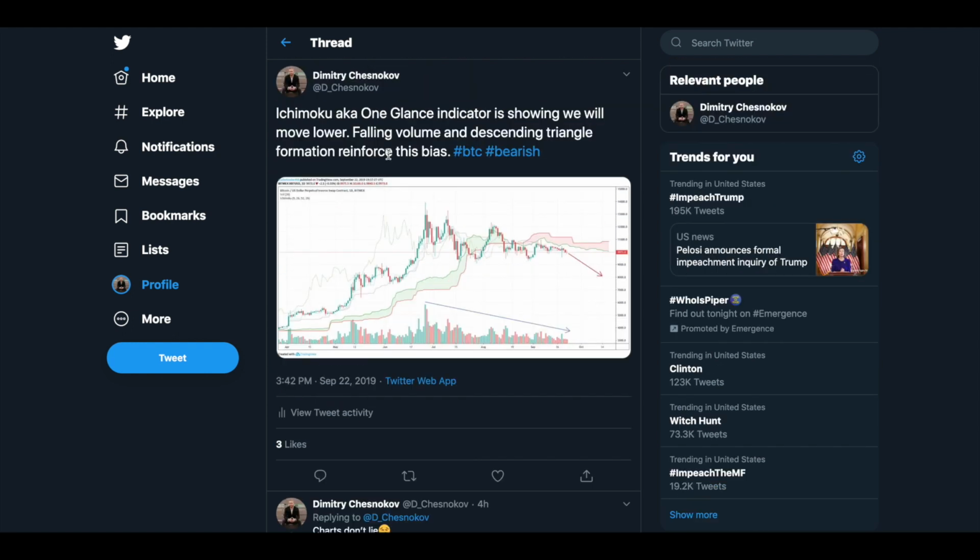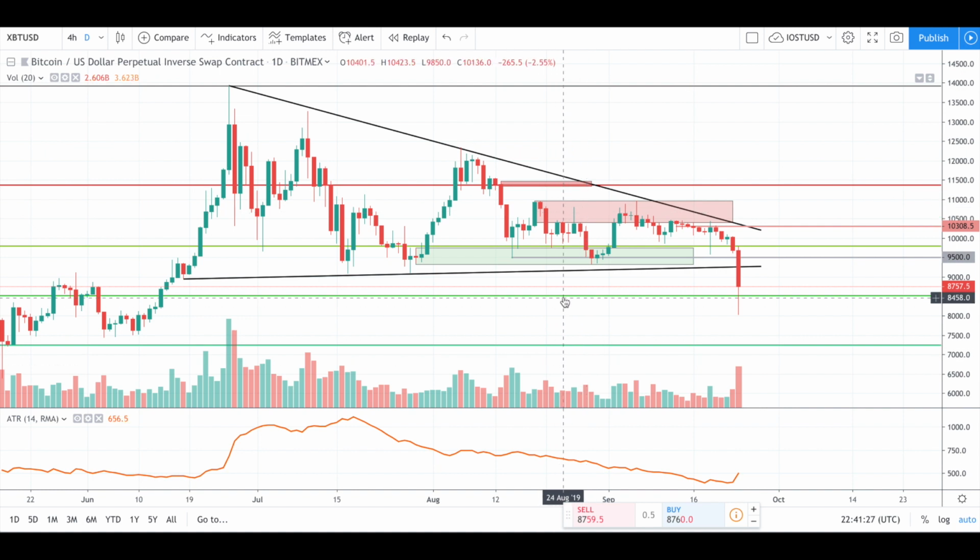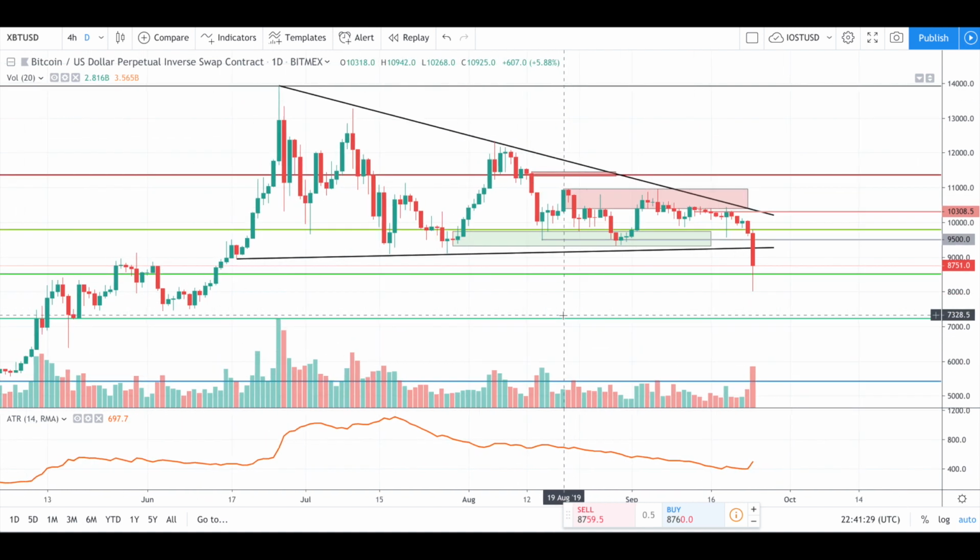I post these charts quite often when I see something interesting in the market. It looks like that played out in my favor, so cheers to those who did put on short positions before this move occurred yesterday. But now that we have this breakthrough in a descending triangle, we're going to be looking for any type of support coming in at 8K and 8,500, and we'll see how that's going to hold up day after day.